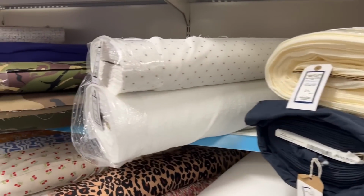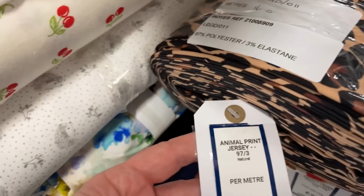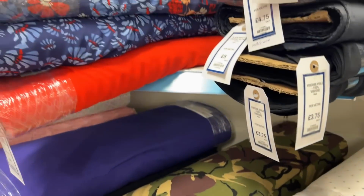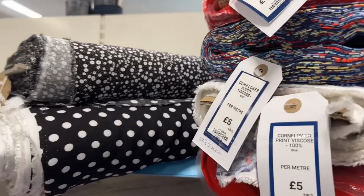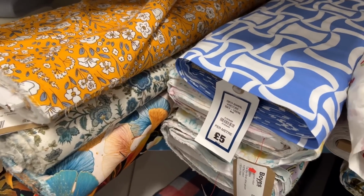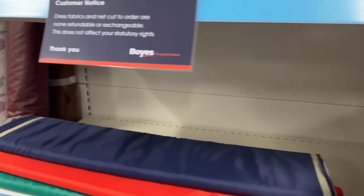Sorry if you can hear the dog in the background. So this was around the corner. These were a viscose jersey, £4.50 a metre and £5 a metre. As you can see, the rolls are brand new, unopened, and these are the ones that I got at Scarborough. So they're all £5 or £4.50 a metre. They're all a viscose. And this blue one here, I've got that in lilac for a dress.